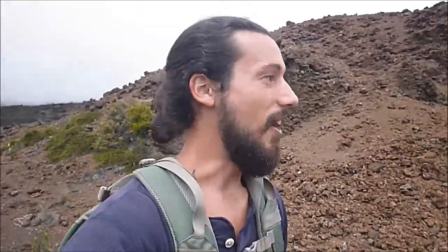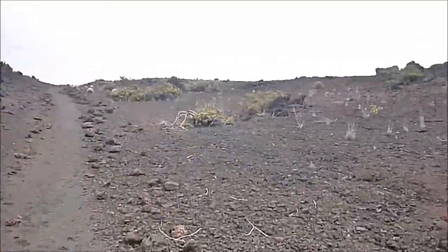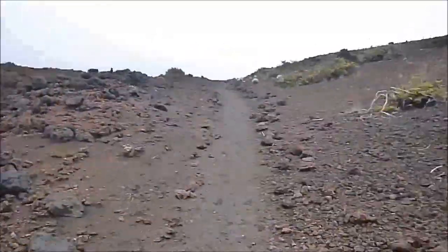It's really nice because this plant is on my botany bucket list, so I get to cross that off. It's been on there a really long time, so I'm really excited to be here in the crater and seeing all these crazy, weird plants that look like they're from outer space. And we kind of look like we're on Mars, with all this red cinder. So the hunt for the elusive flowering silversword begins now.